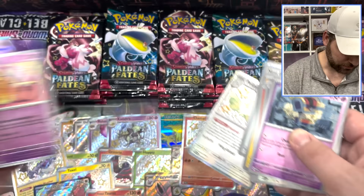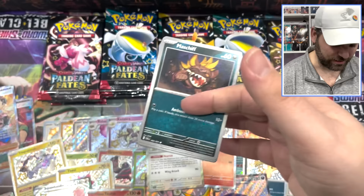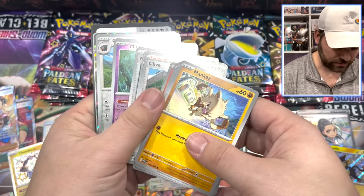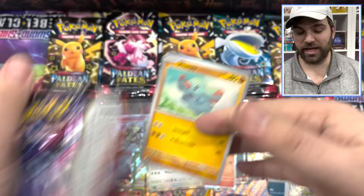Pelipper. That is a new addition to our lineup. Shiny Pelipper. No special rare. Oh, this is scary. This is scary. I think the ETBs might actually get destroyed. Obliterated by the sticker cases. Oh, it's cruel. I don't know. A couple of those sticker cases were quite awful.